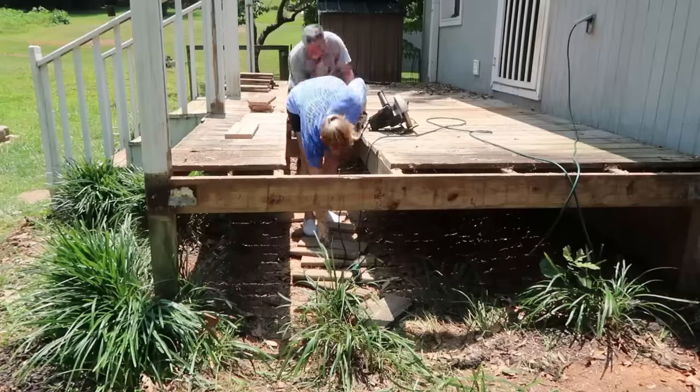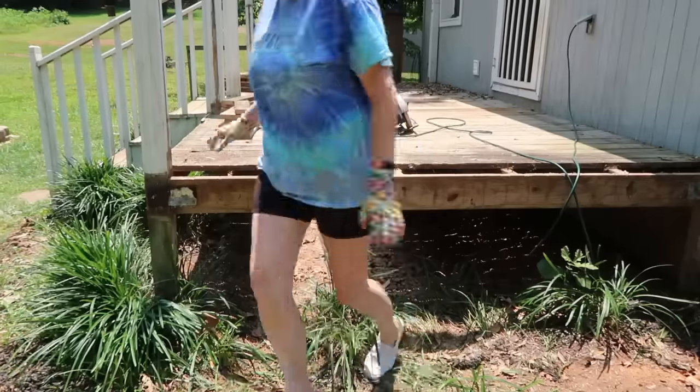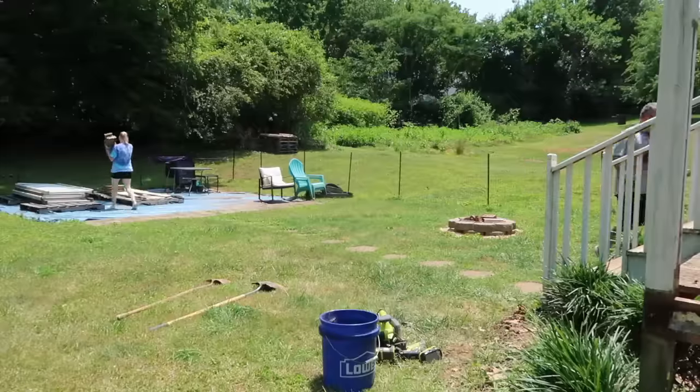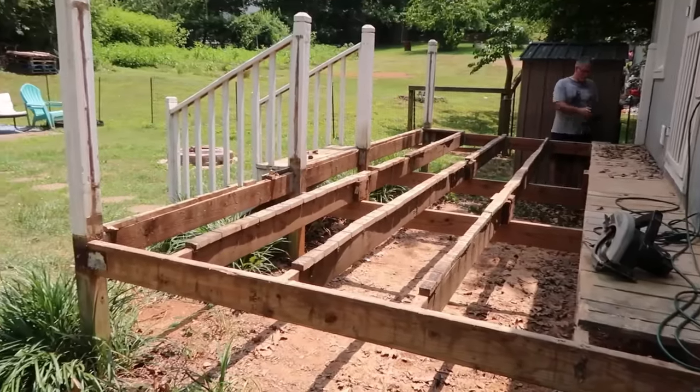So he ended up just cutting them into these small pieces, and it worked fine. And we do have a ton of that. So I'm trying to figure out what I can make with that. I know there's a lot of ideas. A lot of people have told me in the comments.